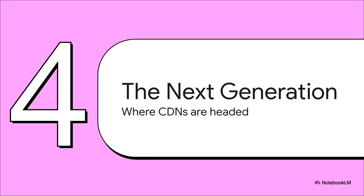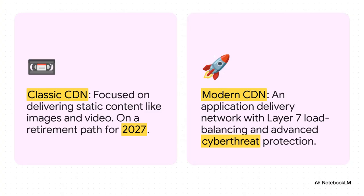But you know how it is. Technology never, ever stands still. The internet we use today is way less about just downloading files and much more about interacting with these complex, dynamic applications. And that means the classic CDN, well, it's got to evolve to keep up. And we're seeing this major shift happen right now.